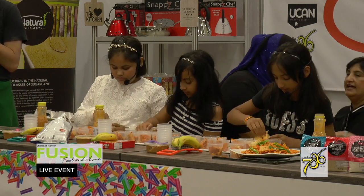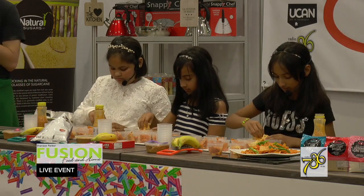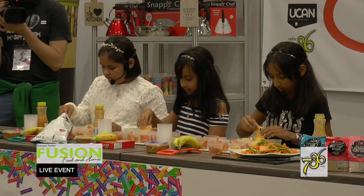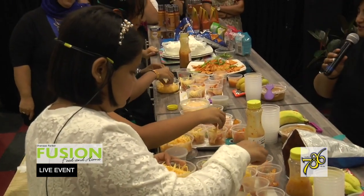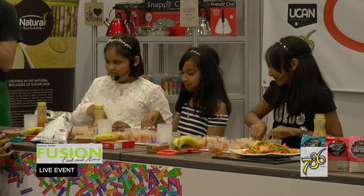And aren't our kids awesome? To be able to make Doritos and then present it the way they are. Look at them, totally skillful. And it looks so very yummy. How does it look? Tell me, what do you think? It looks delicious. How's yours looking?